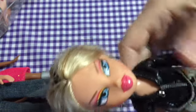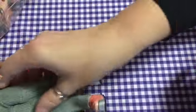I love the colouring in her face. She's got on some boys' jeans. She's got some shoes on. And she's got on a little leather jacket.